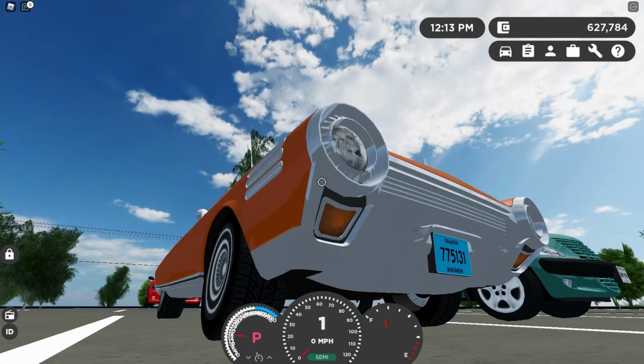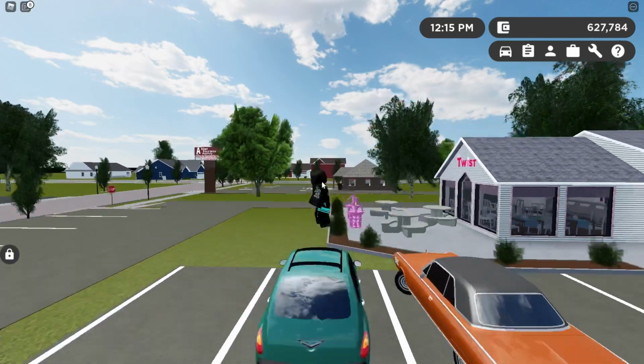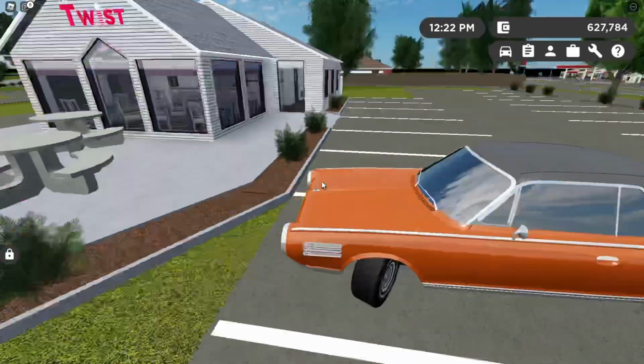Alright guys, look at this. We are at twist, and we have used 3/16 of a tank. So that is more than 1/8 of a tank. Yeah, that is not good fuel economy. So this car really does not get good gas mileage.